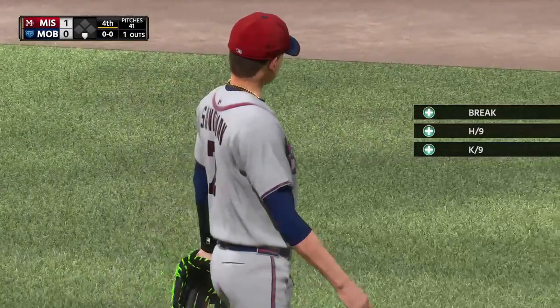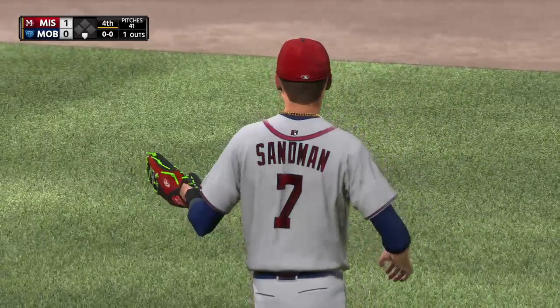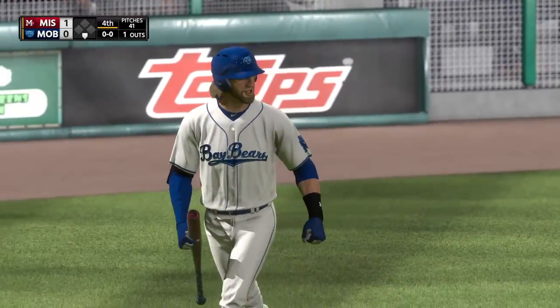I'll tell you, he looks really dialed in on the bump right there. He's got a shutout going, and he really seems to have this lineup off balance. Even when he challenges them up in the zone, they don't have an answer for it.